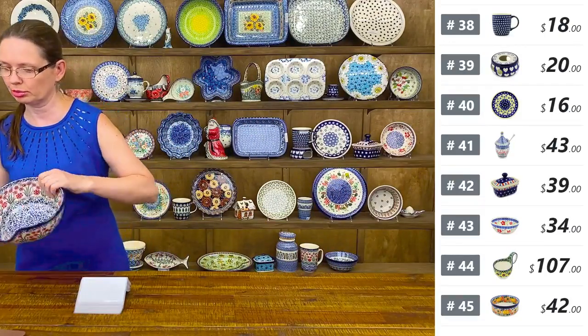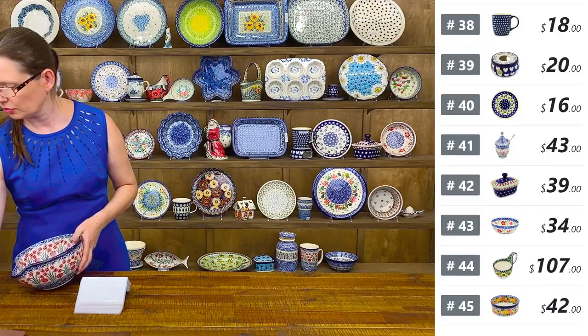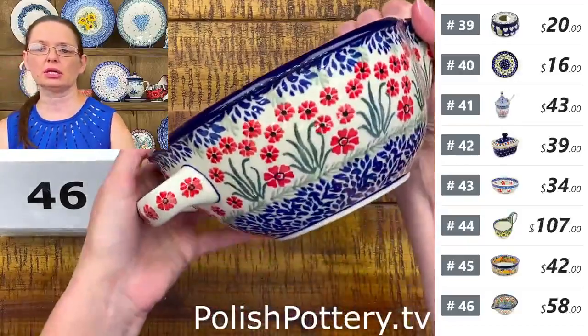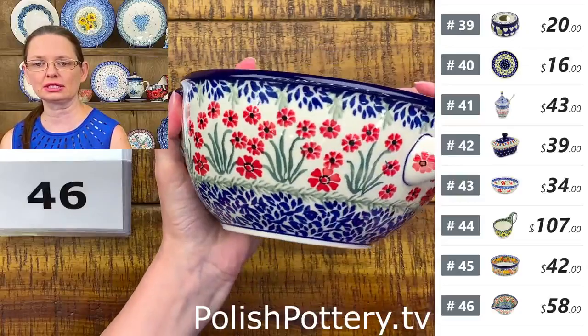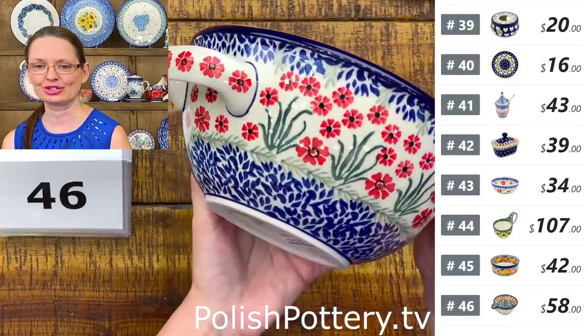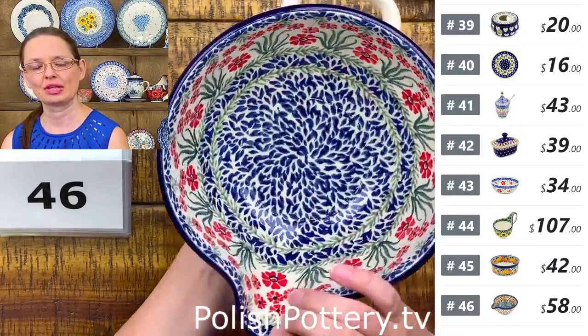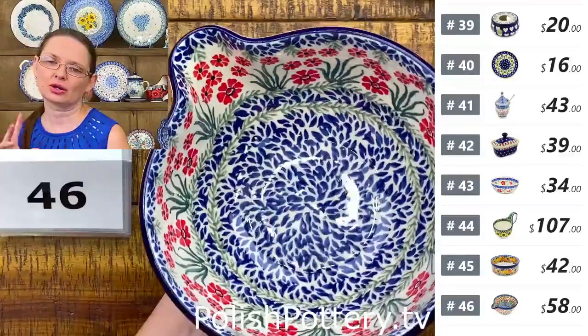Next piece is Butterball from Ceramica Artystyczna, $58. Beautiful red flowers. I love this pattern. This is a standard pattern and it's so sunshiny. Maybe not sunshiny, but it makes me smile, so I like it. When I look at it, my heart goes like, hmm.